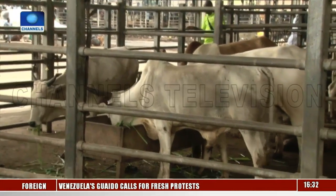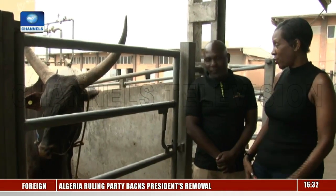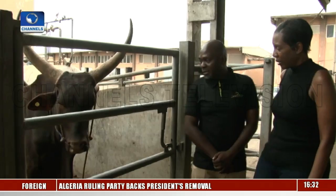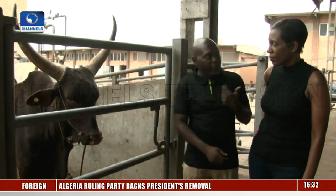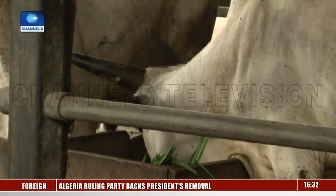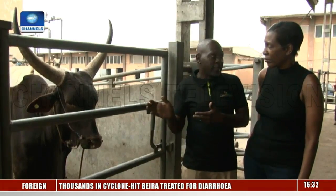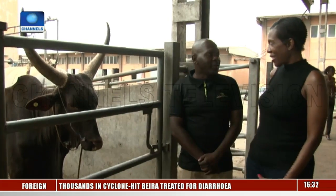And our two friends over here are ready for the next stage. And what's that going to be? Okay, the next stage when we do our own processes, we actually take them to a scale that we have installed here, so we can get their live weight. So once we weigh them, then we put them back to the line of no return, and that's when the process starts. Is that what they call it, the line of no return?